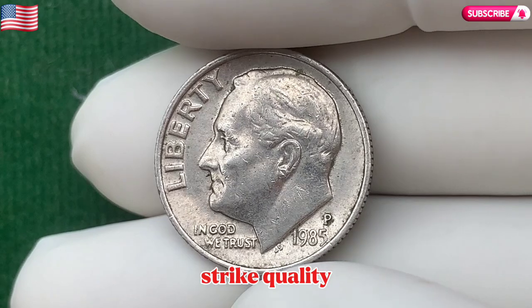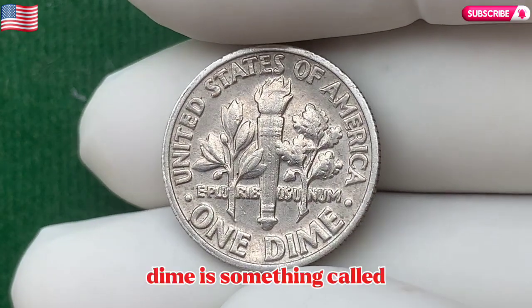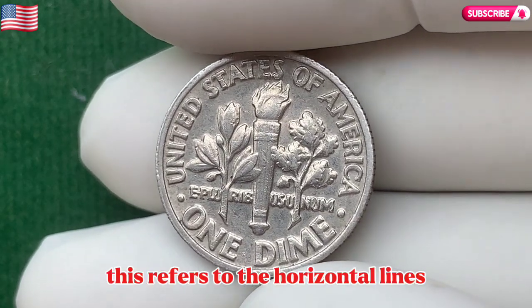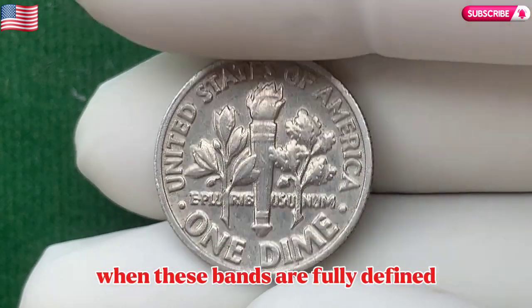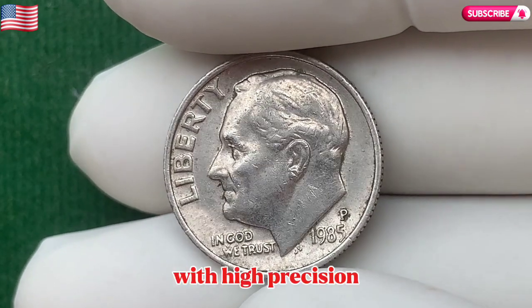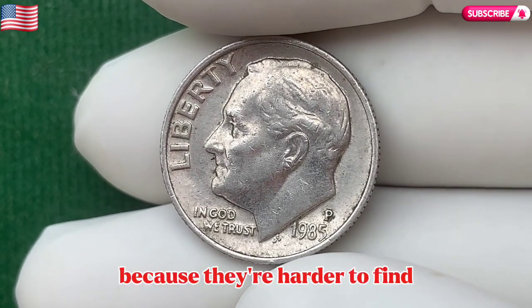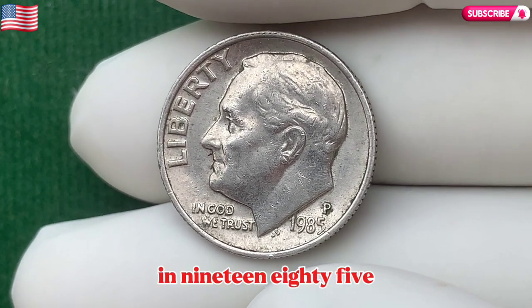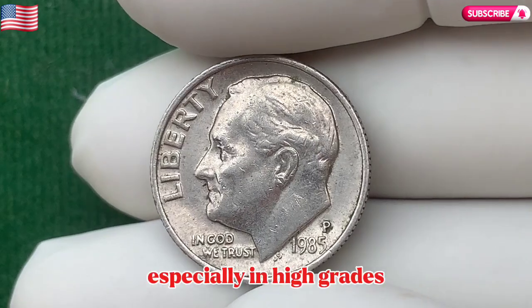Next up, strike quality. One of the most sought-after details on a Roosevelt dime is something called full bands. This refers to the horizontal lines across the torch on the reverse of the coin. When these bands are fully defined and clearly separated, it's a sign that the coin was struck with high precision. Collectors value full band dimes because they're harder to find, especially from certain mints and in certain years. In 1985, full band examples are particularly rare, especially in high grades.